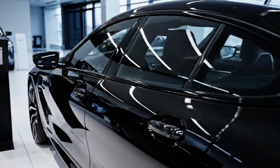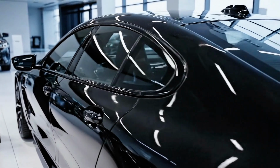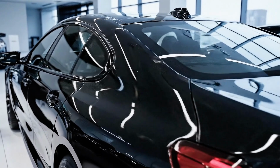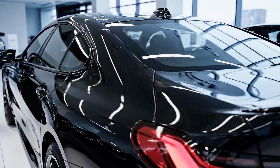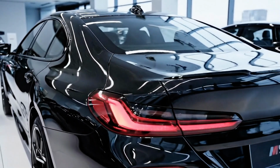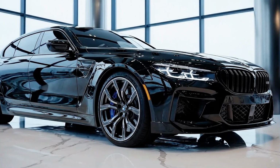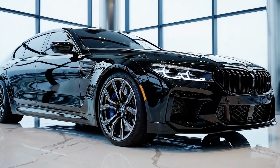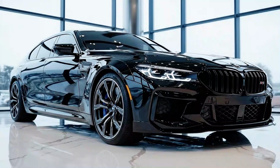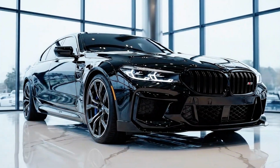Under the hood, the 2026 BMW M9 is expected to feature a high-performance twin-turbocharged V8, possibly combined with an advanced hybrid system. This setup could push total output well beyond 700 horsepower, delivering brutal acceleration while still meeting modern efficiency and emission standards. Press the accelerator and the response is instant, with the car launching forward in a way that pins you to your seat.